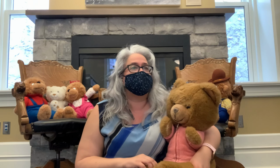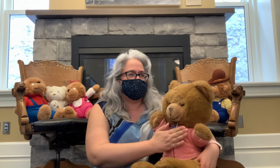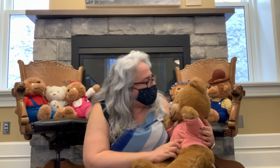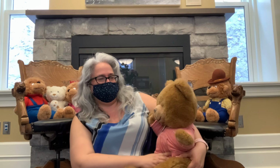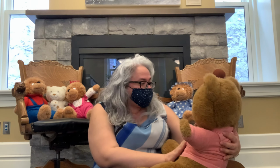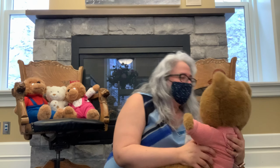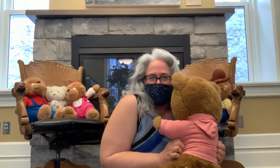Round and round the butter dish, round and round the butter dish. One, two, three. A little over here, a little over there. Tasty as can be. Again, round and round the butter dish. One, two, three. A little over here, a little over there. Tasty as can be.